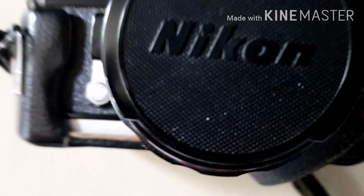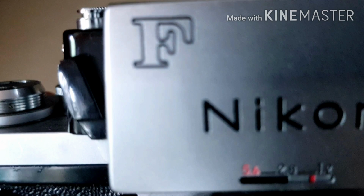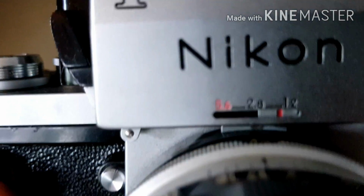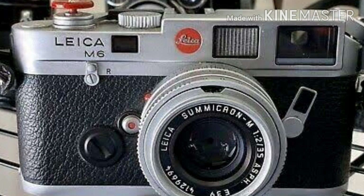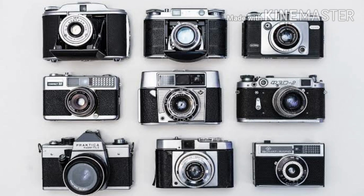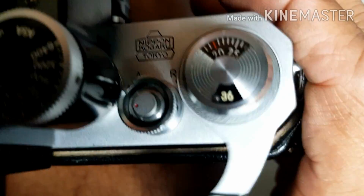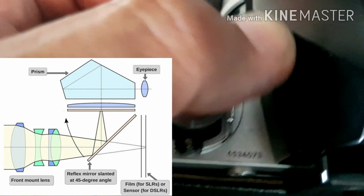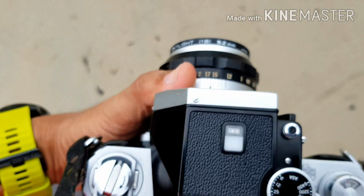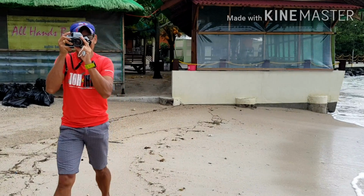There are awesome cameras, there are cool cameras, but the Nikon F is insanely a legend. Prior to its release in 1959, Leica, the German camera, which was a rangefinder, was the most famous camera. But when the Nikon F was released in 1959, it was a game changer. It may not be the first single lens reflex camera, or SLR as we know it, but the Nikon F took the SLR to the next level.